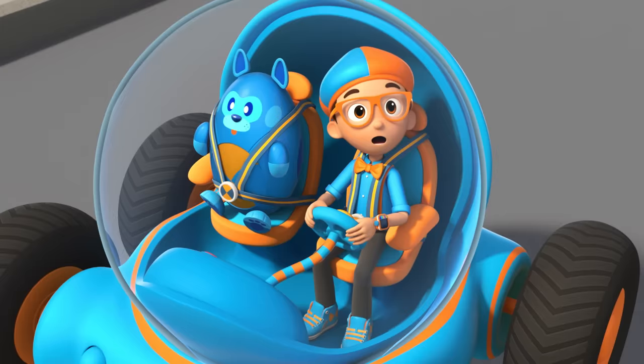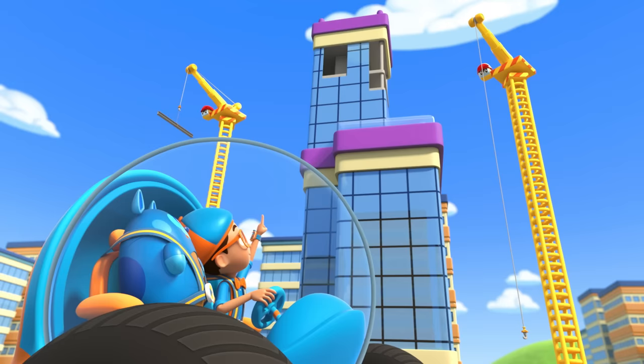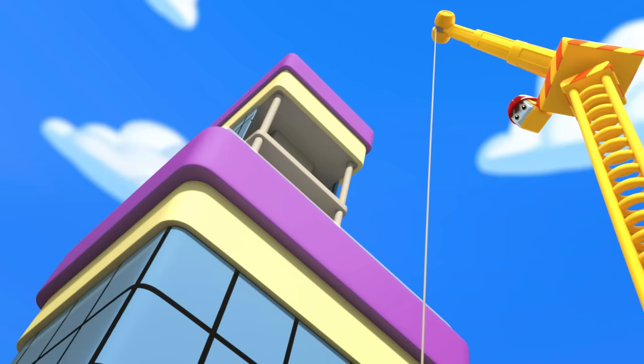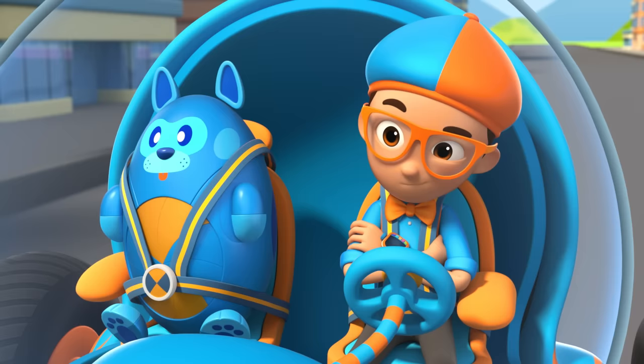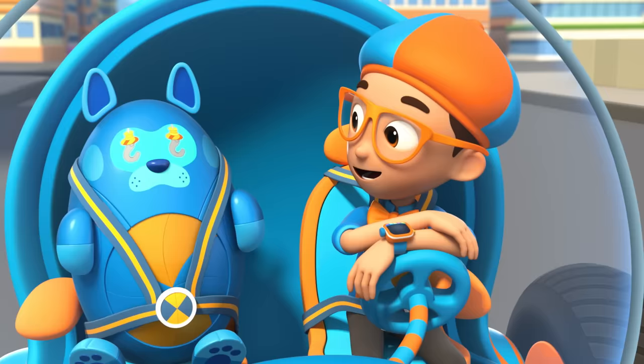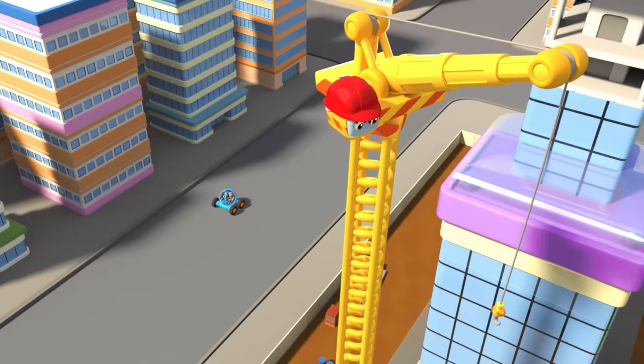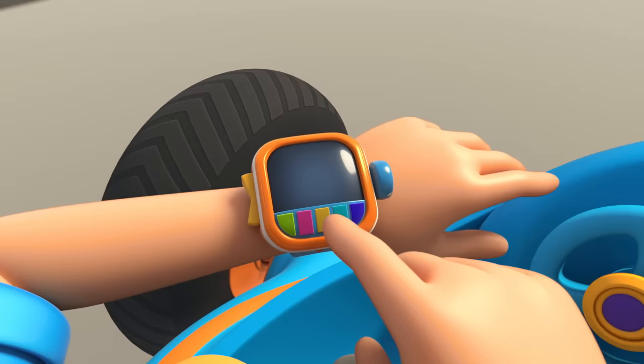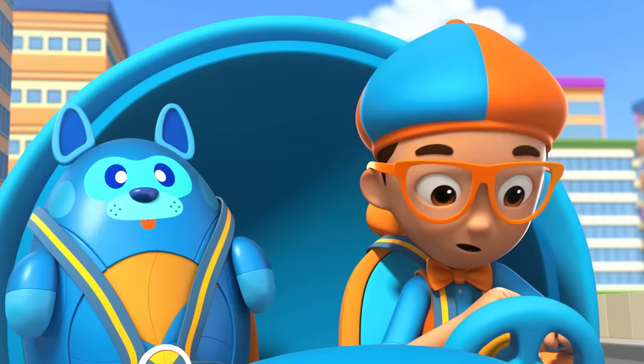Whoa! Look at that massive skyscraper with a crane next to it. Right, Debo? I think it is helping build the building. I wonder, how does a crane help build a building? Great idea! We'll go talk to the crane! I'm gonna need a grabber arm and extendo legs! Grabber arm, extendo legs, confirmed. Activate Blippi Station!